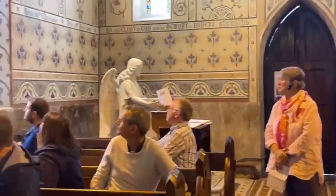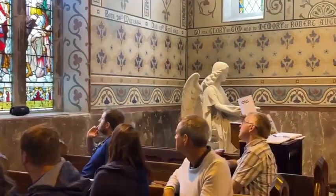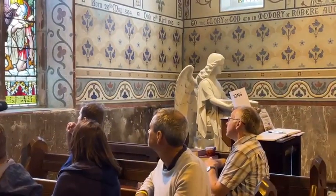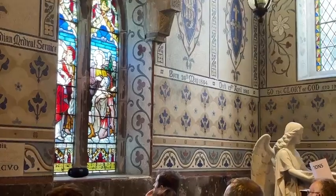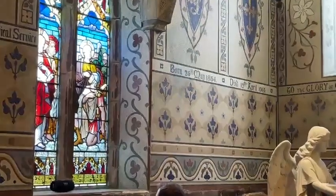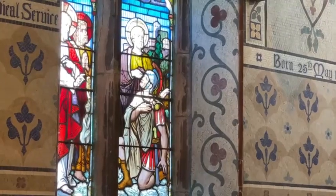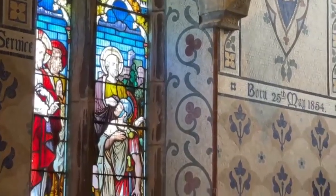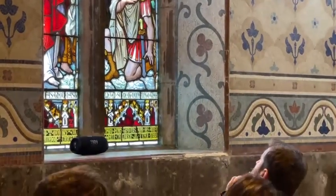So the next window here is this one. The story in this window is the centurion's servant, the healing of the centurion's servant. So the Roman centurion comes and he tells Jesus that his servant is ill, and please could he perform a miracle and heal him. And Jesus says, go thy way, thou hast believed, so be it done unto thee. And the meaning of this story is to do with faith, that he says, just go home and believe. So you've believed that a miracle can happen, and therefore it can happen.